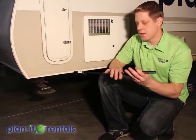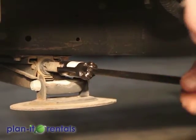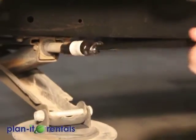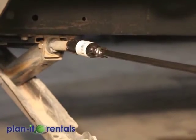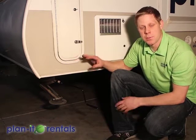Now you can drop the stabilizers that are on the trailer. There's a provided crank that you connect here. You just attach it to the end. And just crank those stabilizers down until they're on the ground. Once they touch the ground, I usually do another 2 cranks to support a little bit of the weight of the trailer, but you don't support much of the weight.